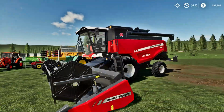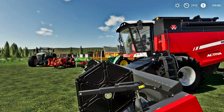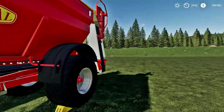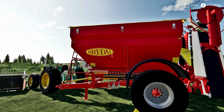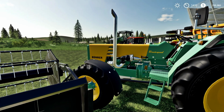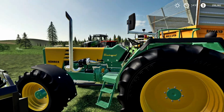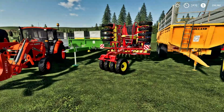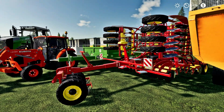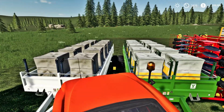Coming first here, I'm going to show you this. This is the Massey Ferguson 7347 harvester that the wife got financed for me. Everything here the wife got financed for me, okay? And back here we have our Bredel fertilizer, and we also got a couple new tractors. I think they said Boers, how you say it. This tractor is amazing. I love it. We also got this seeder right here, guys, that plants wheat, barley, canola, that sort of thing. And we got 2 trailers here, one that carries our seeds, one that carries our fertilizer.